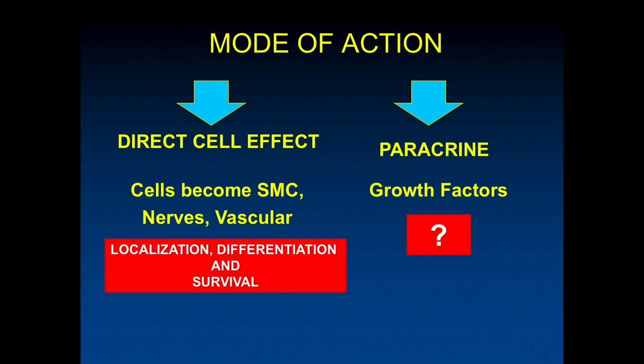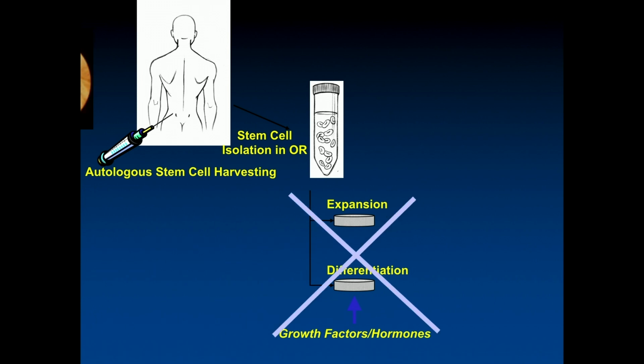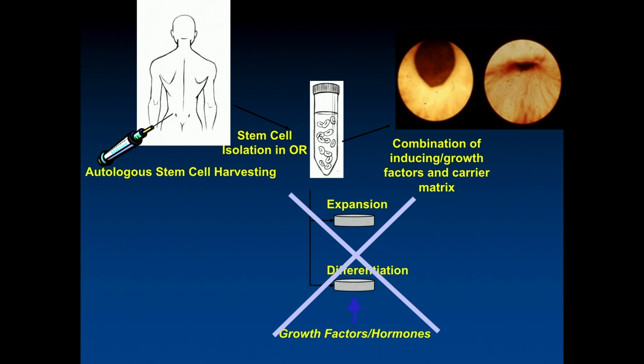It's also become more apparent that maybe you don't need the cells at all, that the cells secrete factors, paracrine growth factors, that can help localize the local stem cells, but also help with smooth muscle regeneration and skeletal muscle regeneration, and you might not need the cell. So a lot of what we are working on is to try to eliminate the expansion outside the body of cells and the differentiation, and maybe start working out what it is that these cells do, and whether we can replicate that with injectable materials so that we might not need to use these cells.